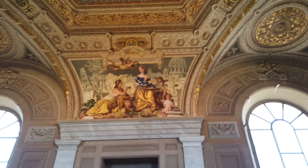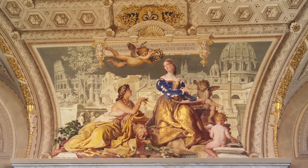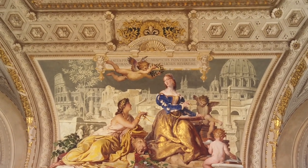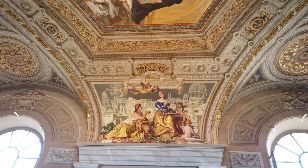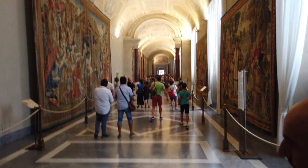And since you like taking photos, take a photo of that. It's beautiful. 1888. You see the two women there? They symbolize arts. And they are making a sketch of the two symbols of Rome: St. Peter's Dome on the right corner and the Colosseum on the left. Those are the two symbols.